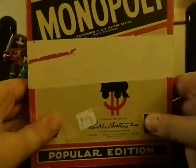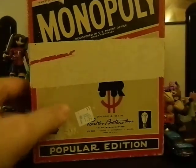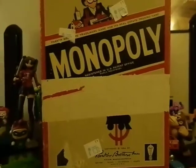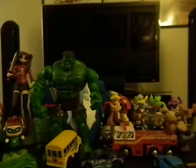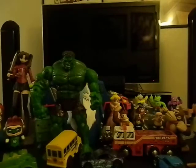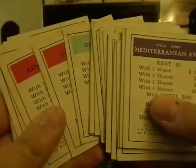But for 99 cents, this is from 1954. And this is Monopoly Popular Edition for 99 cents. But the only thing with this is, and I'm going to have to point the camera higher up so you can see the graphic on this box. Very old box, but it doesn't come with a board, but it still comes with the old instructions. Still all 3 of the old instructions, which I thought was really cool. It comes with all of the property cards in great condition too. Very slight wear on these property cards.